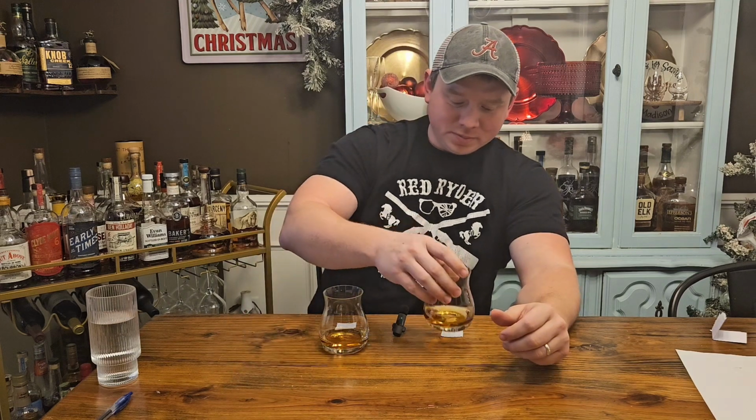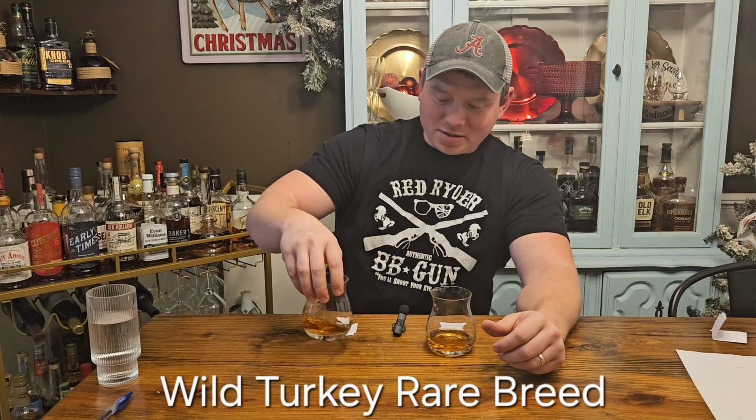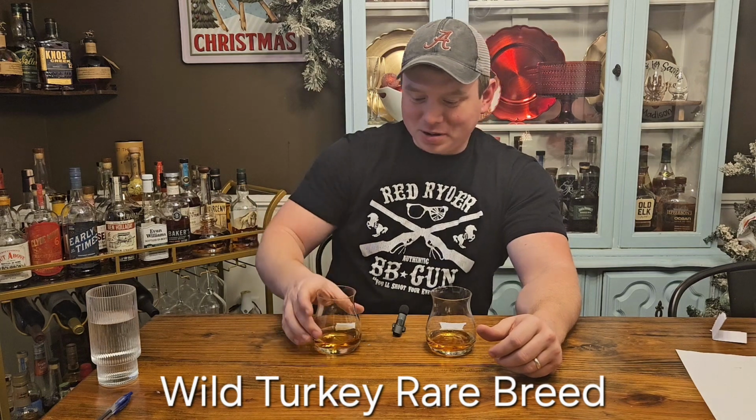Very creamy, sweet up front. It's a darker sweet, like a molasses. Good baking spice in the middle. Long finish with a good oak note back there. That's wonderful. Let's see what B has. Let's see if B can hang with that. That was pretty good.